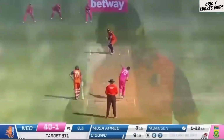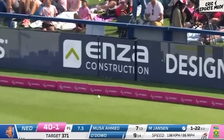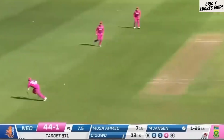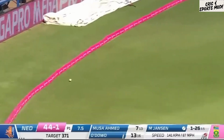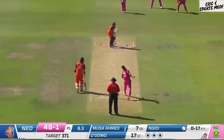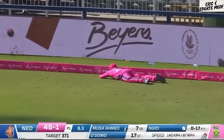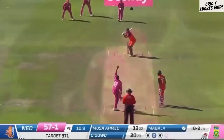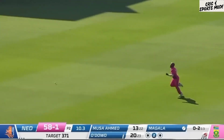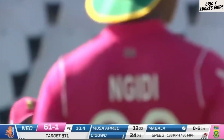It's about 55. Nicely played, straight onto the legs, and only had to get some bat on it. Beautiful. That is a fantastic shot. 4 runs. Yeah, there's the edge he's looking for. And it's short down there. That's a nice looking shot by Max O'Dowd. That's a good piece of timing. And it runs away for 4.